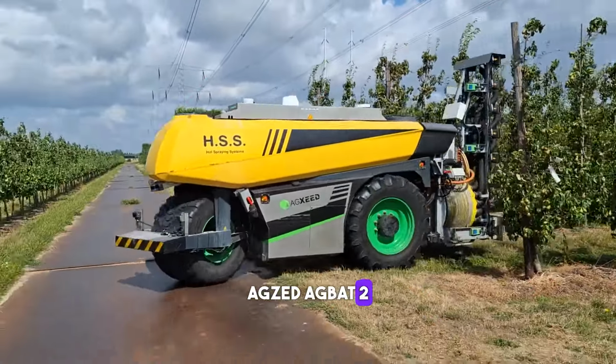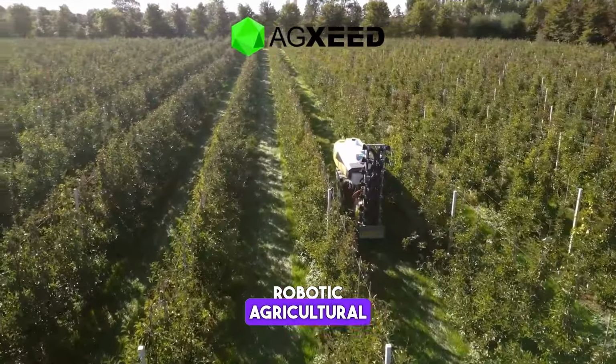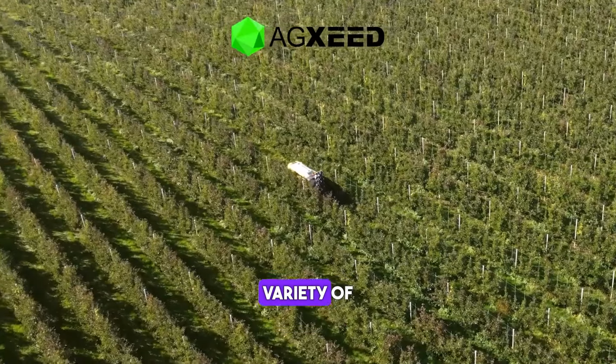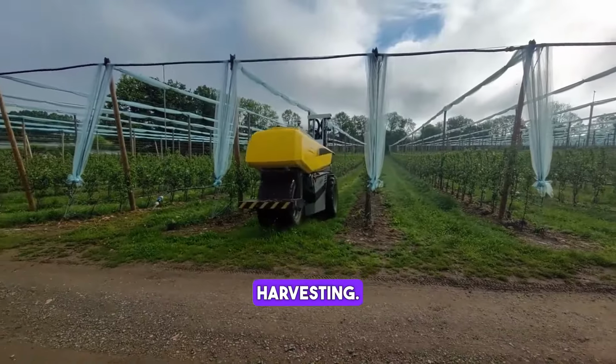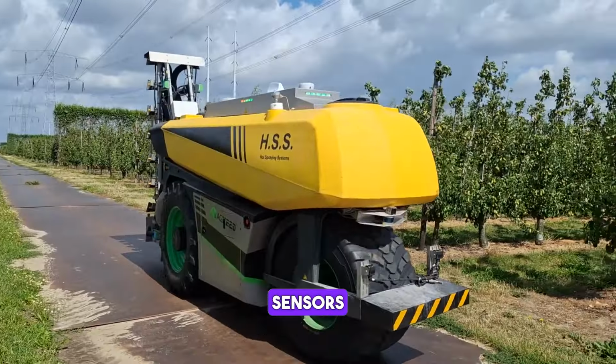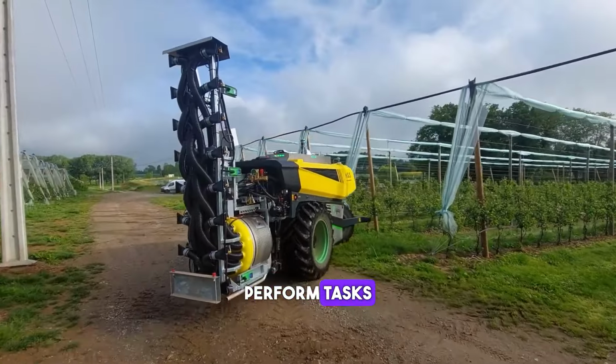AgZeed Agbit 2055W3, a robotic agricultural machine that is designed to perform a variety of tasks, such as planting, weeding, and harvesting. It is equipped with a variety of sensors and cameras that allow it to navigate autonomously and perform tasks with precision.